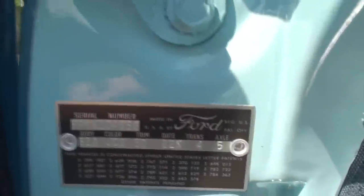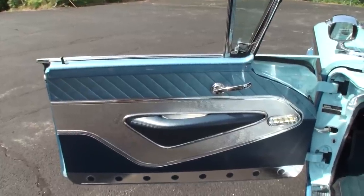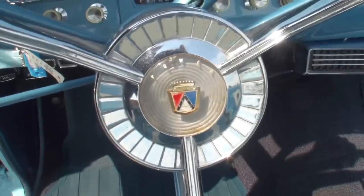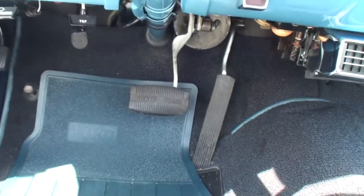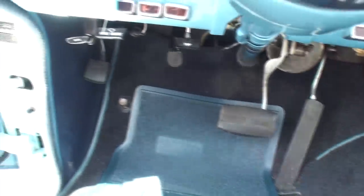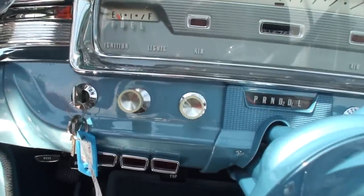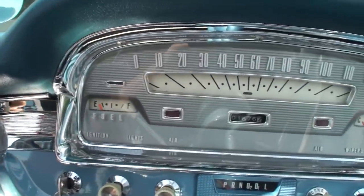We'll tighten it up a bit. And that door has a lot going on. All this chrome Mylar. What a door insert. You have the power steering there. You can see the air conditioning. We're going to show you the pedals, your high beams, the factory piece there.